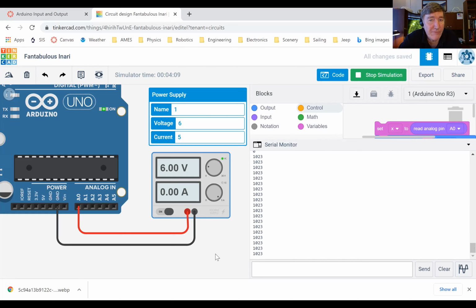If you try to go above 5 volts on your input, first of all, the Arduino is not going to recognize it as being anything above 5 volts because 5 volts is the most that can happen. But more importantly, you risk damaging the Arduino if you ever hook anything up to it that's more than 5 volts. As long as you stay under 5 volts, let's say you could put 4.2 volts in there.